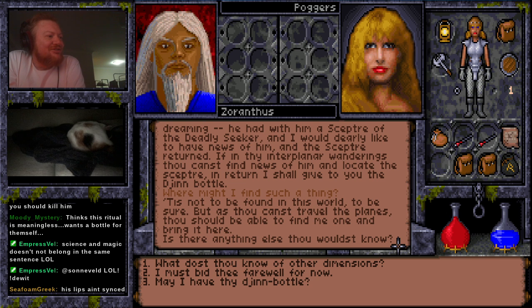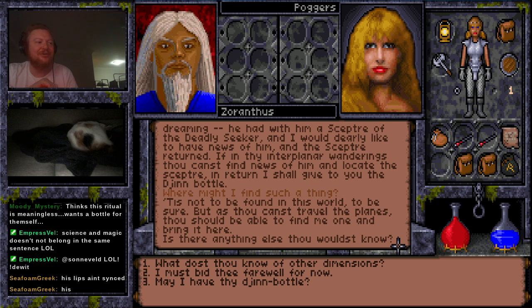I think this ritual is meaningless. Wants a bottle for himself, yeah. 'Tis not to be found in this world, to be sure, but as thou canst travel the planes, thou should be able to find me one and bring it here. I think he just wants the scepter, he doesn't care about his friend.